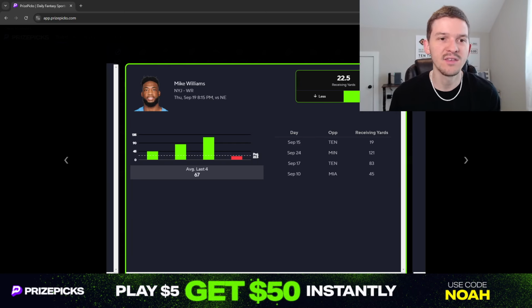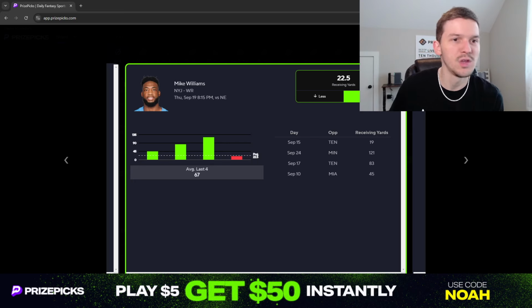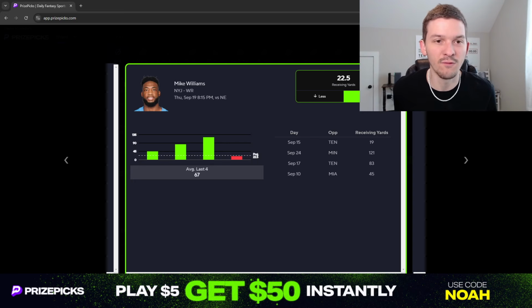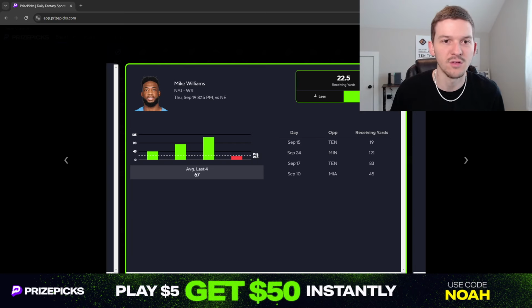And I wouldn't be surprised, as the season goes on, if you start to see Williams' snap count rise each week, eventually to a point where he's playing as the wide receiver 2. Because for the Jets, I do expect Williams to probably be the wide receiver 2 over Allen Lazard when it's all said and done.